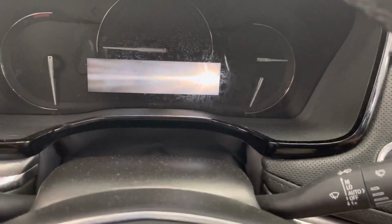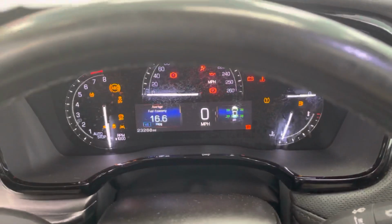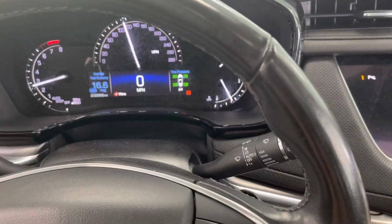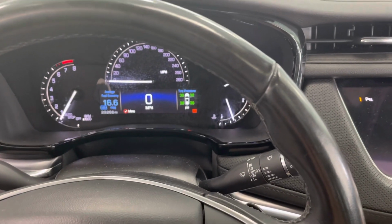Put foot on the brake. Start up the car. While the car warms up, I want to show you. Now, I did say one owner. Oh, turn down the volume just a little bit here on the radio.